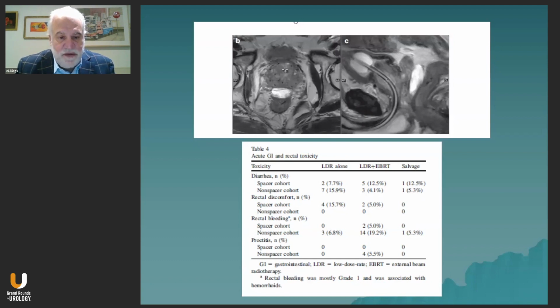And in terms of the definition of proctitis, again, no proctitis in the SpaceOAR cohort. And in the matched control group, there was about 5.5% with implant and external beam. So this is one of the first papers showing that this can be used after a seed implant. And just like with external beam, it does reduce dose to the rectum and hence rectal toxicity.